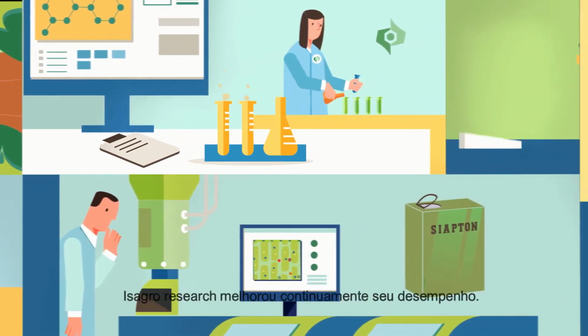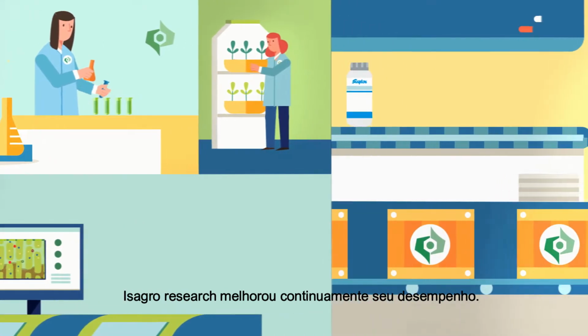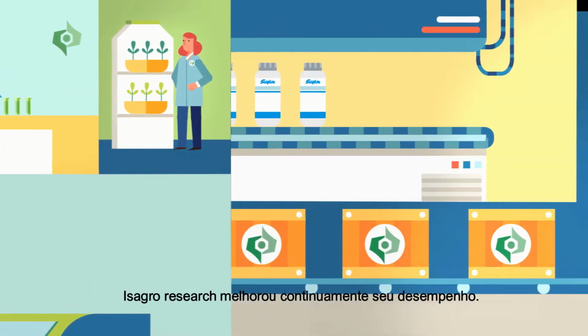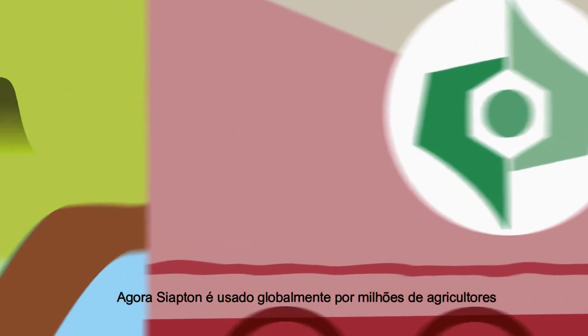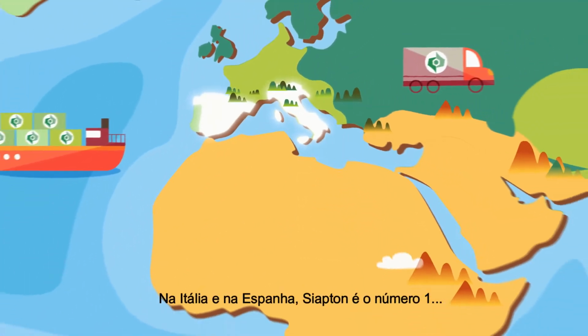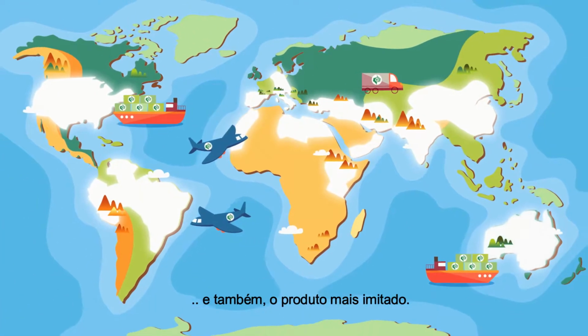Since then, Isagro Research has improved its performance. Siapton's immediate success was consolidated through the continuous improvement obtained by Isagro Research. Today, it is known and used by millions of farmers around the world. In Italy and Spain, Siapton is number one and also the most imitated product.